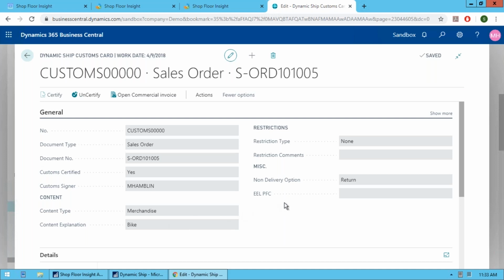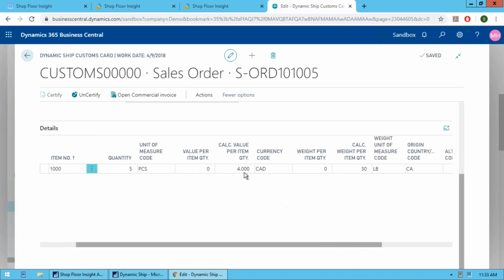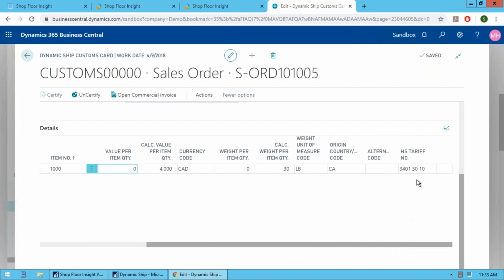And the reason they don't have to do anything is if I scroll down, we can see all the line items that we're shipping on this particular order. I've only got one item on there, I'm shipping a bike. But what we get from this, the value, all of this information in here comes directly from the item master. So we know what that thing is worth. We can override it if we want, right? So we can override any of these things if we want. But it's bringing all this information in from the item master, including the HS code, the country of origin, all that kind of stuff. So there's no data entry.